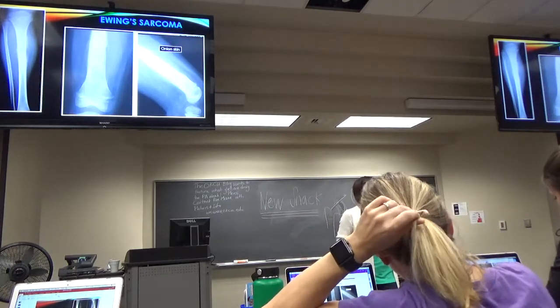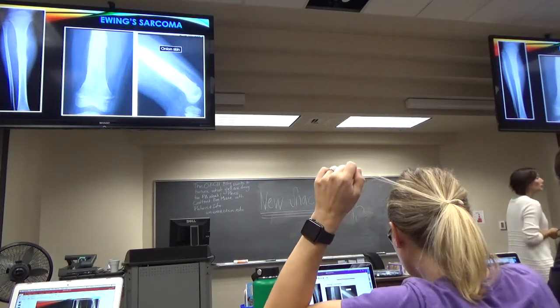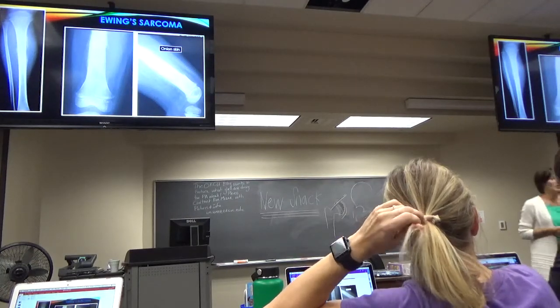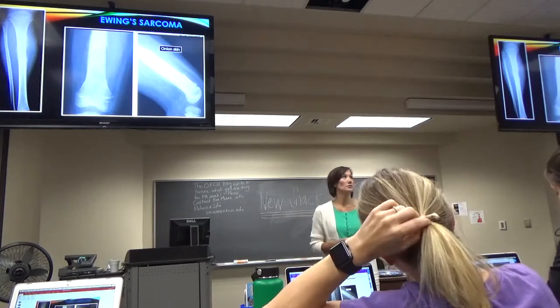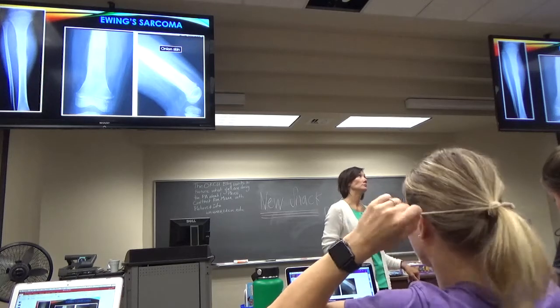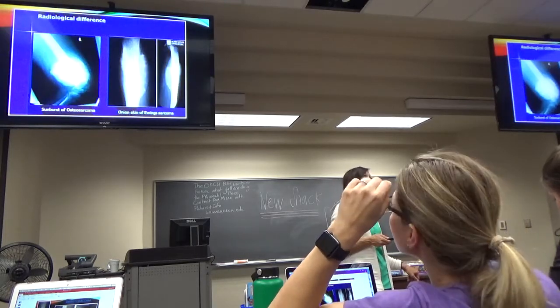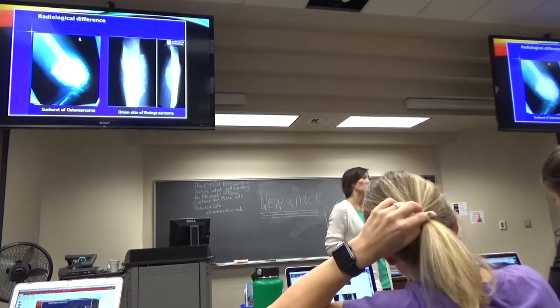This is a little bit better picture. So if you're not sure what the heck's going on, look at the periosteum and see if there are changes there. That's the first place to look. More pictures. Sunburst versus onion skin.